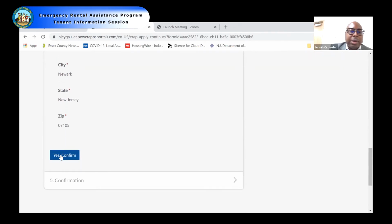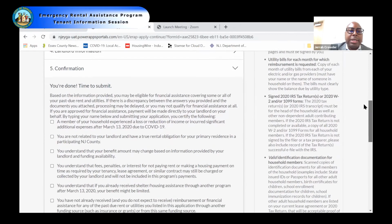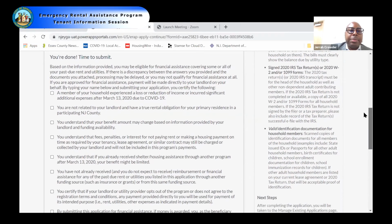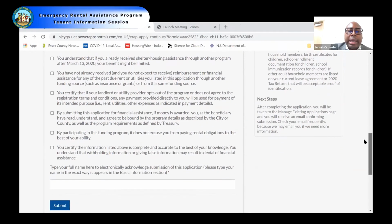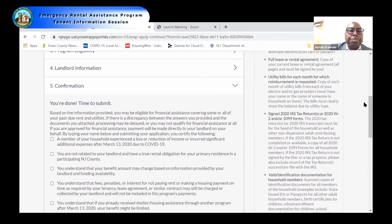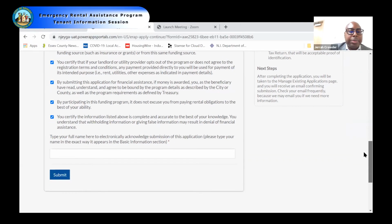With that being said, we will confirm. This will process, and it tells us that we are done. Time to submit. Based on what we submitted, we may be eligible. One of the things that you will receive will be an email confirmation that your application has been submitted. We want to make certain attestations. You want to attest to a number of items here: this information is truthful and accurate to the best of your knowledge.